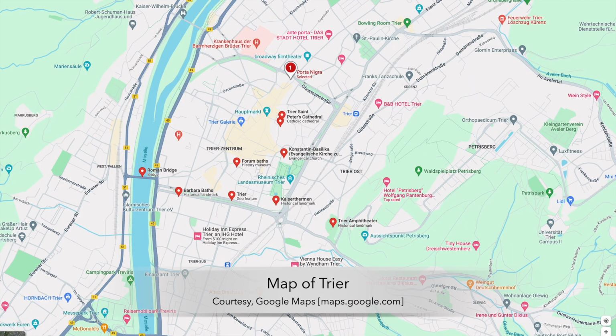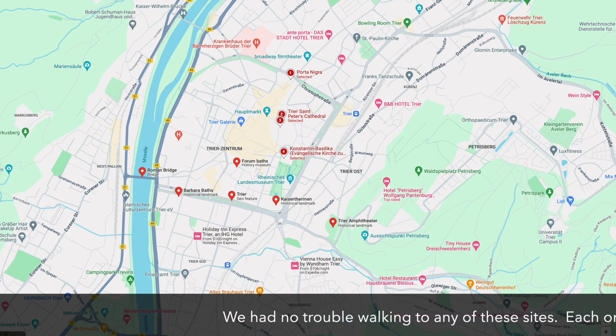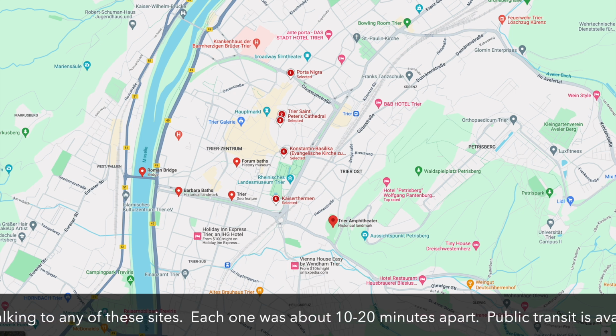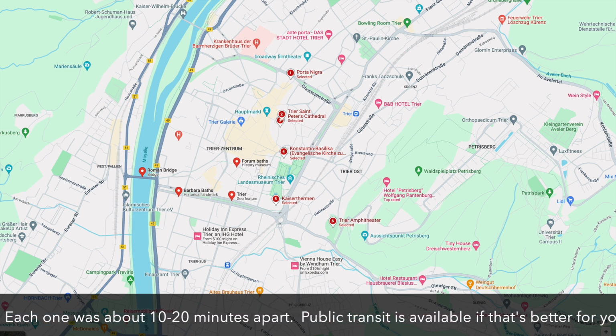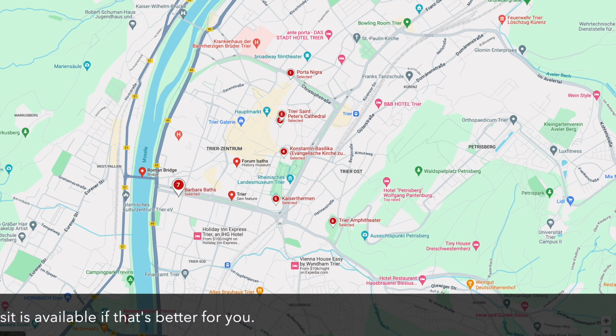We'll start at the Porta Nigra, then walk over to the Cathedral of St. Peter. Right next to the cathedral is the Church of Our Lady and then Constantine's Basilica. From there we'll visit Imperial baths, ascend up to the Roman Amphitheatre, make our way toward the Mosel River to see another set of baths, and finally a bridge built by the Romans.